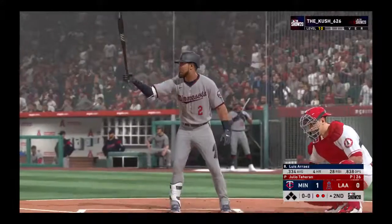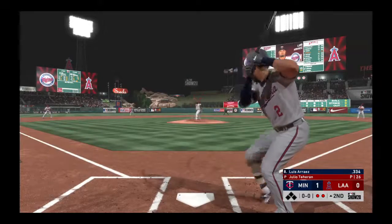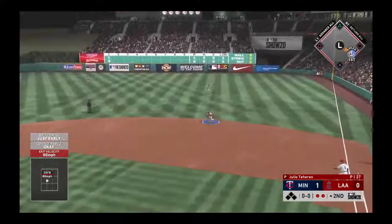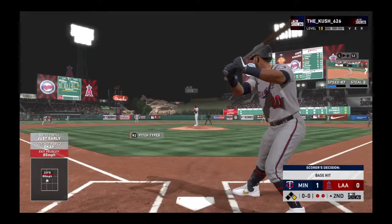Settling in now, Luis Arias. He'll work on keeping this top of the second alive. And the pitch. On the ground to the right side. A diving effort here as he gets a glove on it. And the recovery will not be in time at first, and the inning will continue following the infield single.